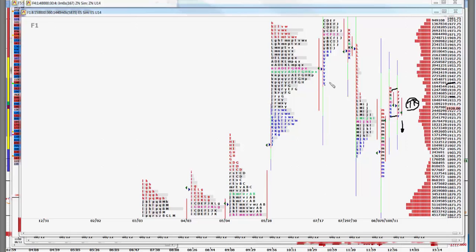Got resistance in this 38 to 43 area structurally. And on the buy side, we've got volume here at 21. Might be a good place to think about getting long in this 20-21 area right down here, come tomorrow, or Globex.